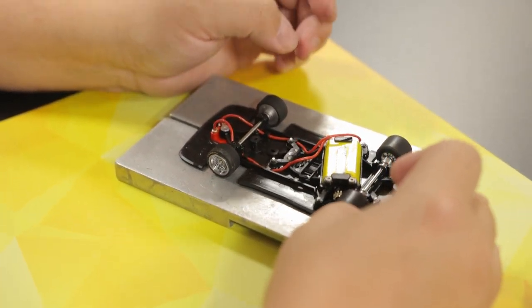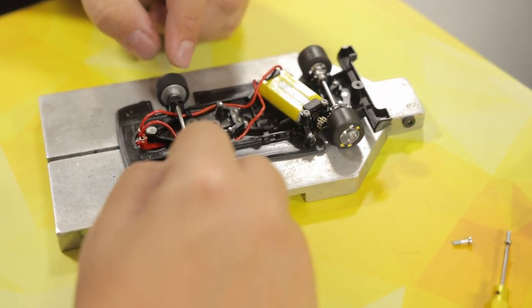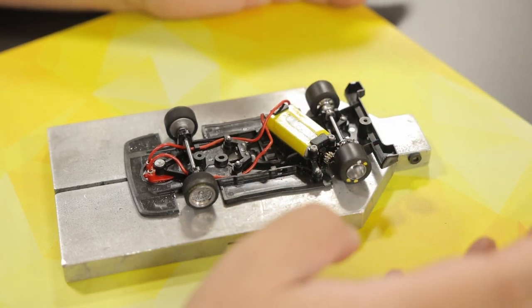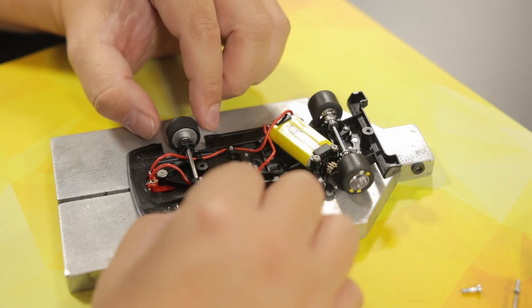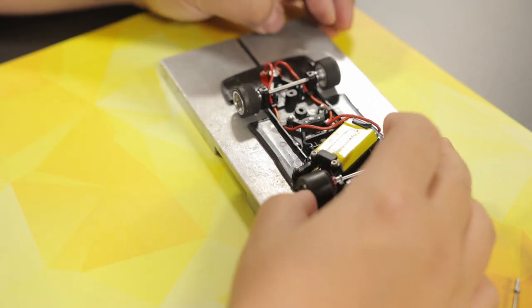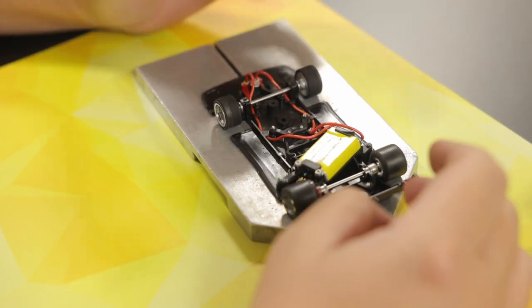So going to the car, as you can see, the car sits very low. The front tires are making the car higher in front than in the back, which is a setup that gives you more grip. If you have too much grip, you just lower the front of the car. Right now, the car is sitting on its four wheels.